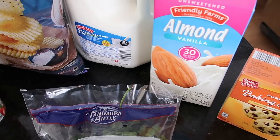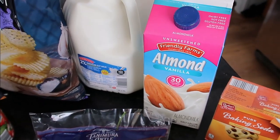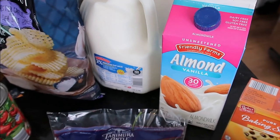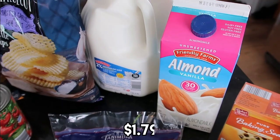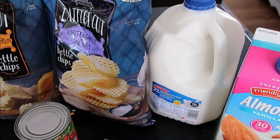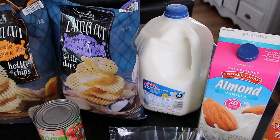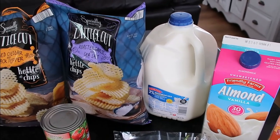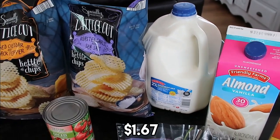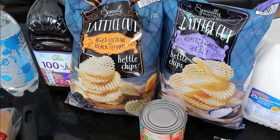I got this almond milk. I use it to drink or with granola. It's a really yummy snack and I just love it. So I have really come to depend on that and I do consider it an essential pretty much. That was $1.79. A gallon of milk this week, that is simply for cereal, drinking, baking, whatever. We use milk in a lot of varieties. We just don't use a ton of it, so a gallon a week is good for our family of 5. That was $1.67.